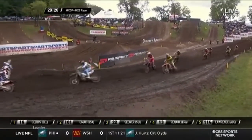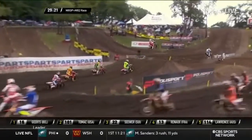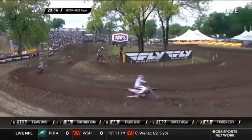Interesting to see Jago Geertz get the start. What an incredible performance by him yesterday, and we see him at the front yet again. Hunter Lawrence, 1:14 for Australia. He is the lead MX2 rider in 5th position at the moment, but he's got MXGP riders ahead of him.